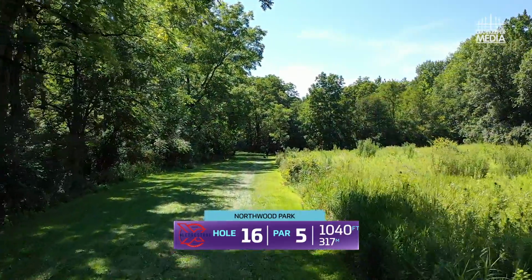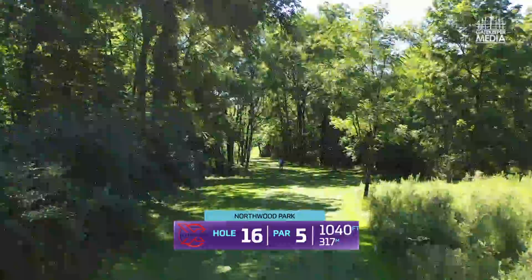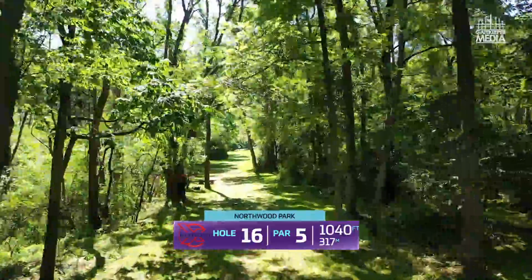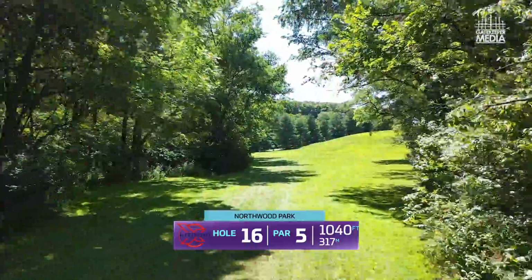Hole 16, 1,040-foot par 5, OB short right, so I'm going to be throwing a high pig shot. I'm going to throw something not too fast because it's easy to penetrate too straight and have no shot. So I'm going to go just to the right of this tree that's sticking up out of the long grass and hyzer into the fairway, give myself a sidearm second shot to set up for the birdie.